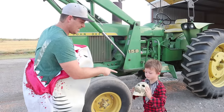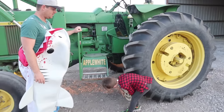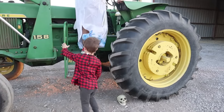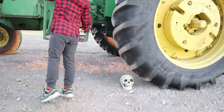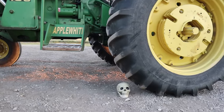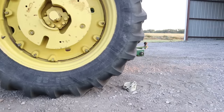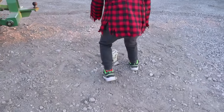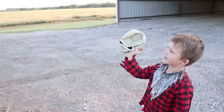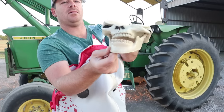First up, we got the skeleton head, right? Yeah. Throw it under there. Let's run it over. And let's show them the face. There it is. You ready? Yeah. You think sharks know how to drive tractors? You think so? I want to watch. You want to watch? Okay. Squished it. Look at his forehead. He don't have a nose no more. No. Make sure you thumbs up.